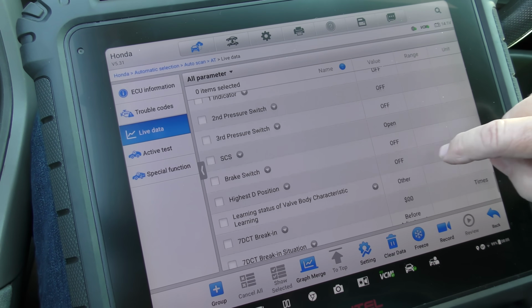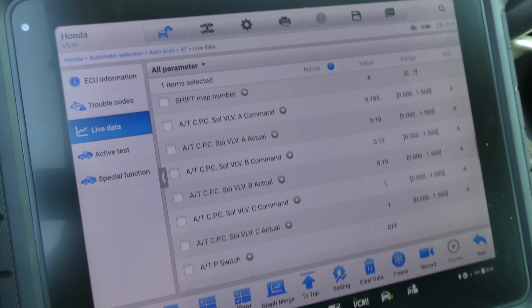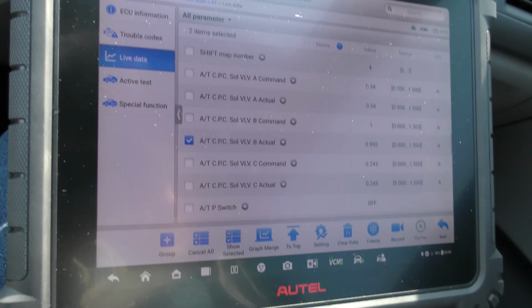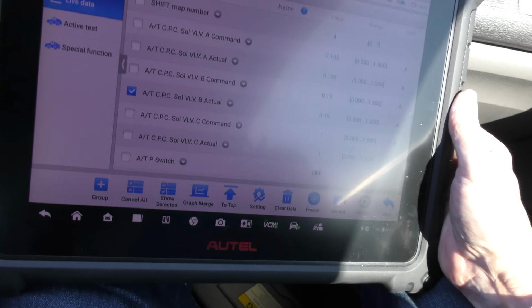Nothing so far. It's a good thing that the father's here because he's gonna drive it. We're gonna watch this data while we drive down the road. We're gonna go down the road and I'm gonna watch the data. That was a good shift. That was a smooth shift. So far the data's all good.